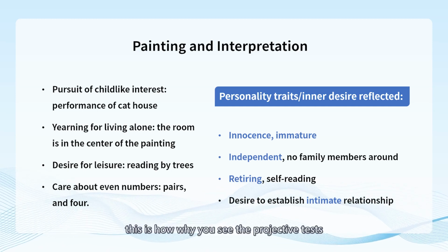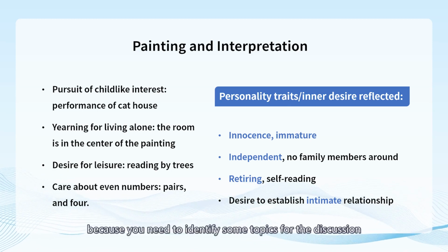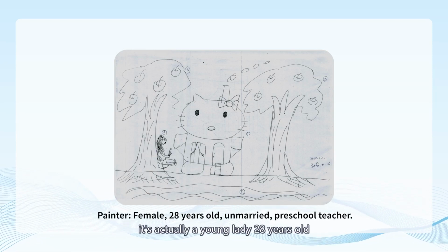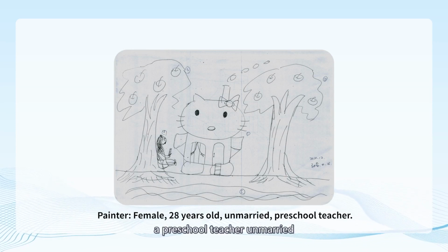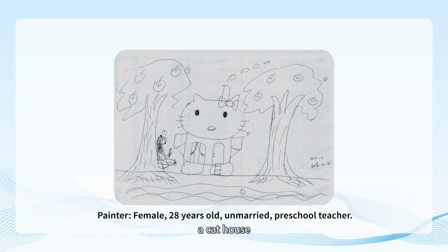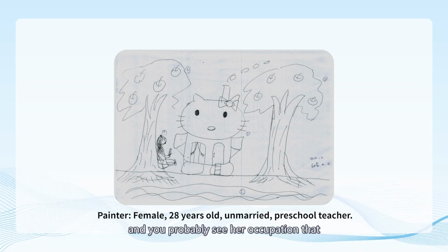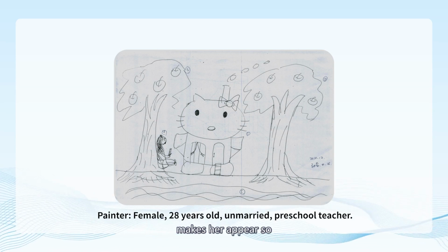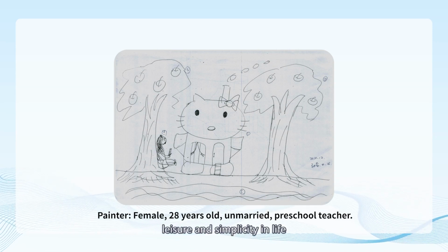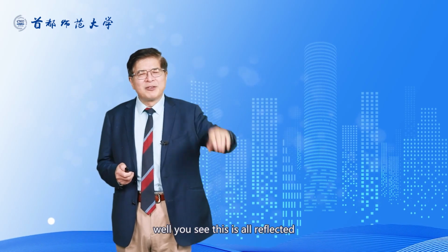Well, this is why projective tests are so popular among clinicians, because you can immediately identify some topics for discussion. Let's note that the person who drew this picture is actually a young lady, 28 years old, a preschool teacher, unmarried. It's probably because of her occupation that she drew a cat house, and it makes her appear so childlike, or hoping for some leisure and simplicity in life. Well, you see, this is all reflected.